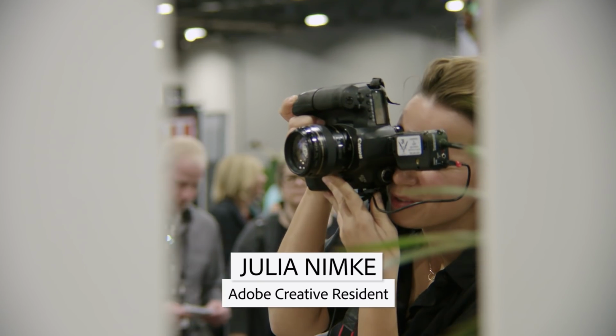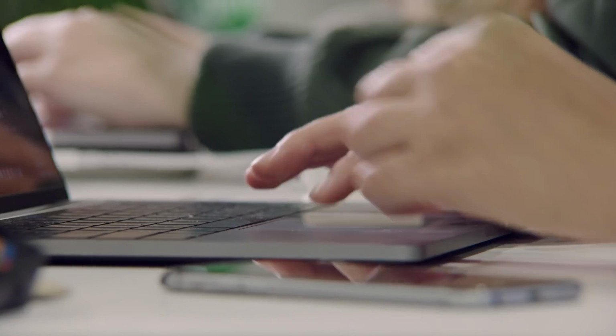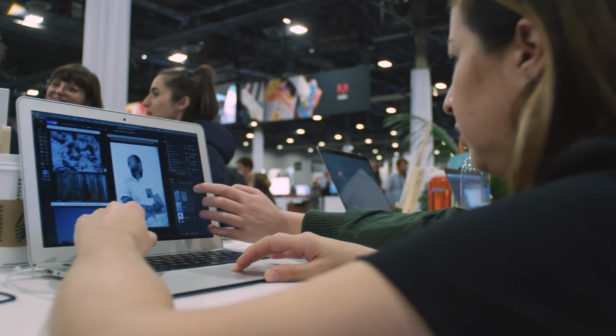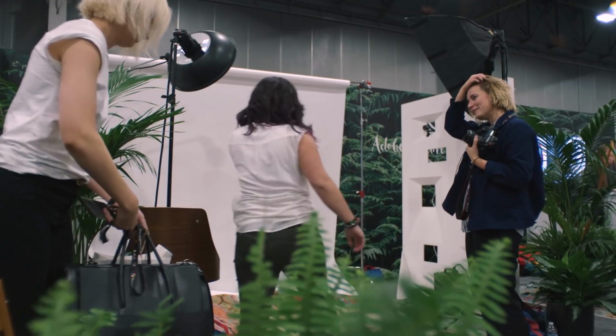So the residency booth has actually been pretty fun. Julie and I had an idea. We had two different things. We had a double exposure with color and a double exposure with nature. So we thought it's nice to have an interactive booth where people can come and get their photo taken, and then the other residents are editing the images live so people can see them. I would guess we're probably going to take like 1,500 portraits.